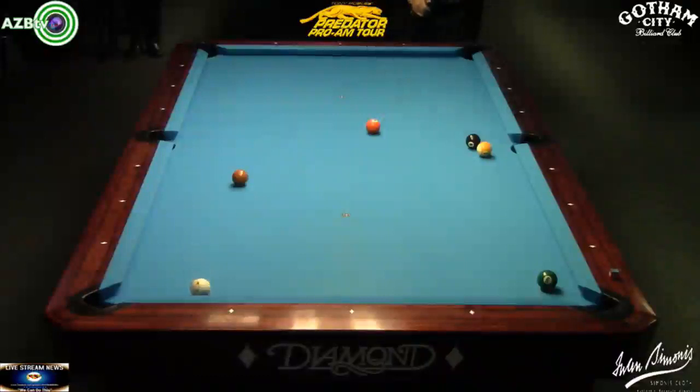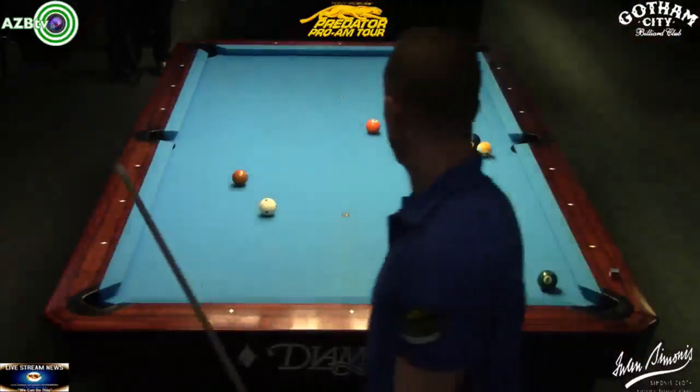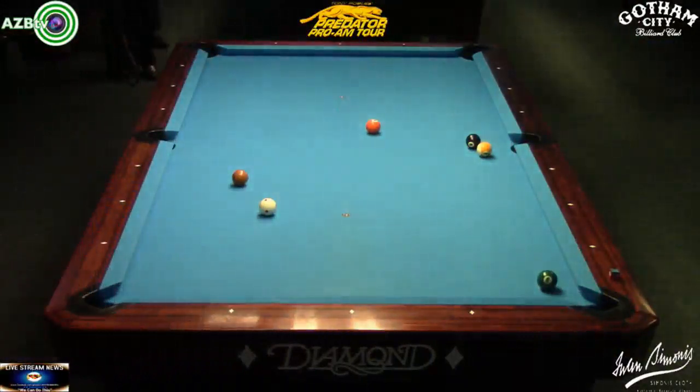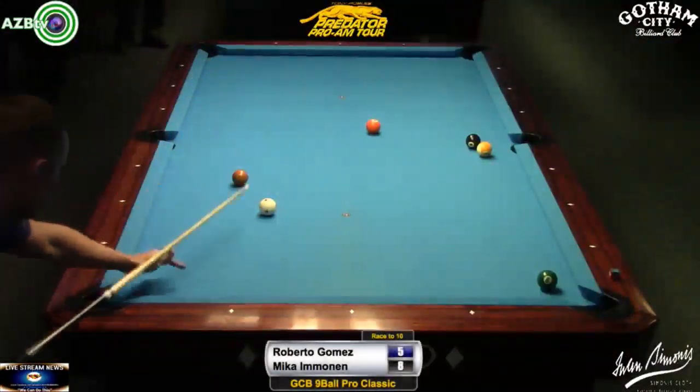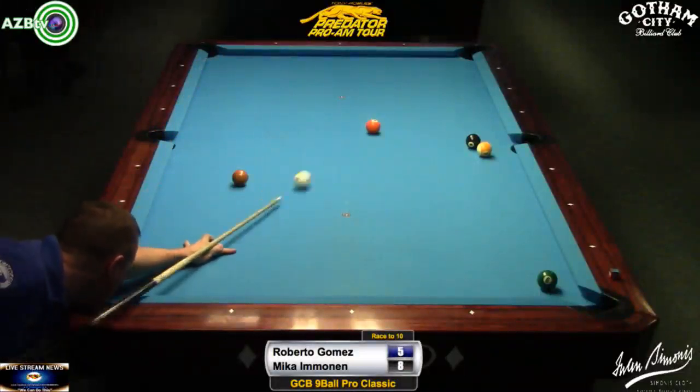He went forward. Beautiful shot. Fairly straight on the 5. The 6 ball's a hanger, so should be good. Score is 8-5. Snooker? Yes. Okay.